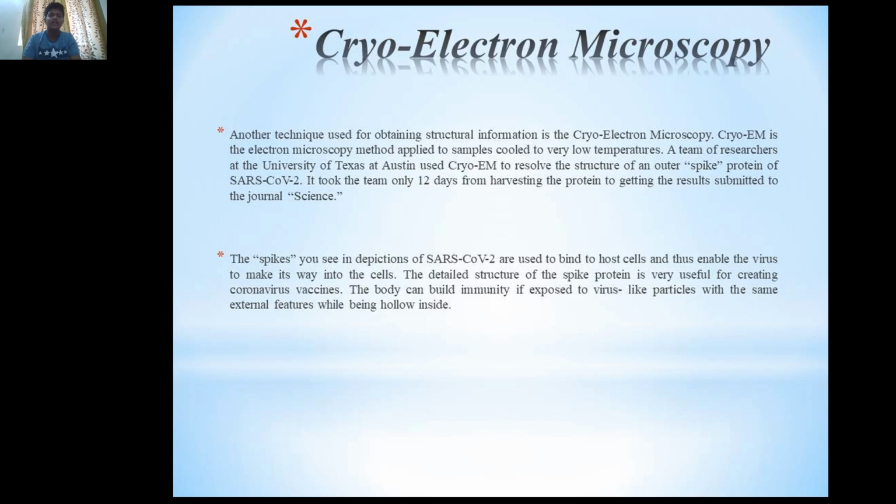The spikes you see in the depiction of SARS-CoV-2 are used to bind the host cell and thus enable the virus to make its way into the cell. The detailed structure of the spike protein is very useful in creating a coronavirus vaccine, as the body builds immunity if exposed to virus-like particles with the same external features while being hollow inside. Thank you.